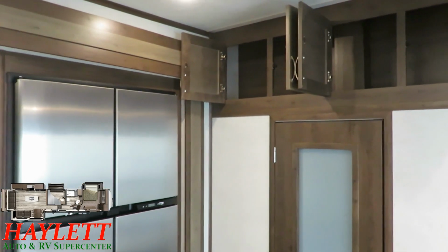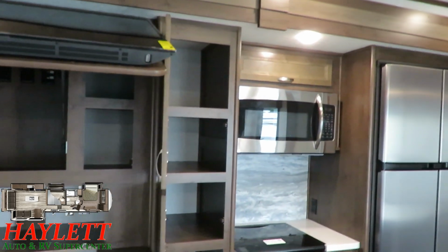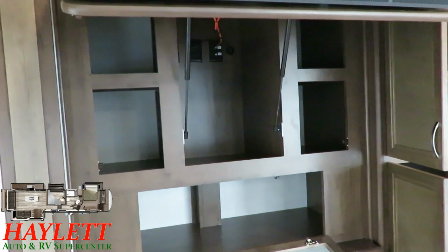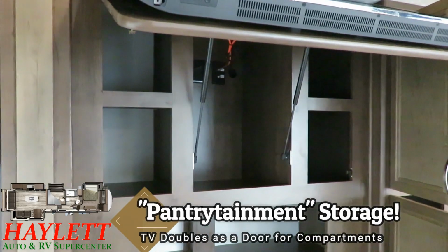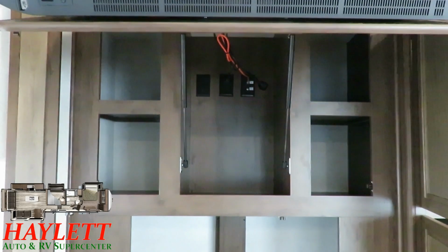Now, as I back up here, you start to see where all the pantry and dry storage space comes into play. Because this is one of the best examples of what I like to call a pantry-tainment center you're ever going to find. Having all the big open spaces, the side shelves, what's kind of cool is you can sort of use this a number of different ways.